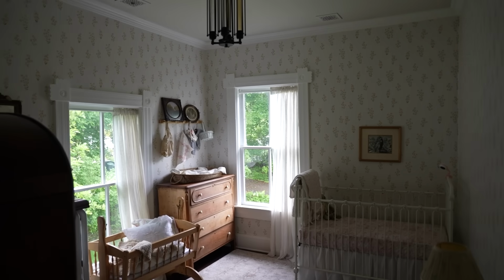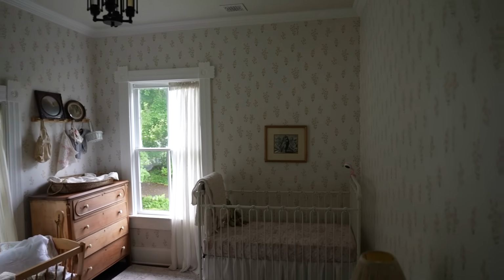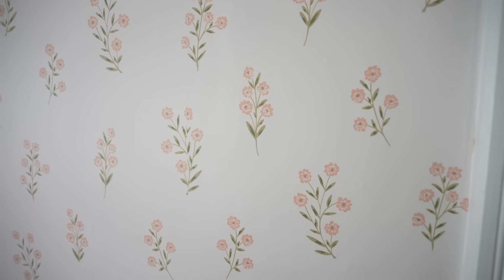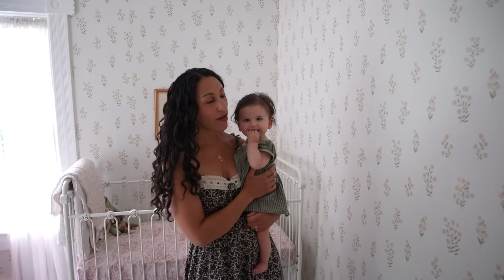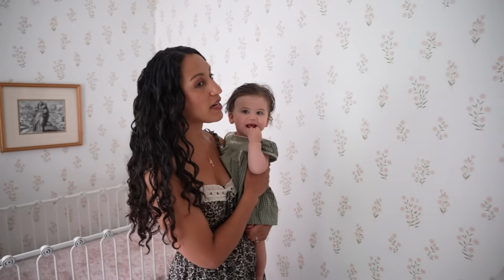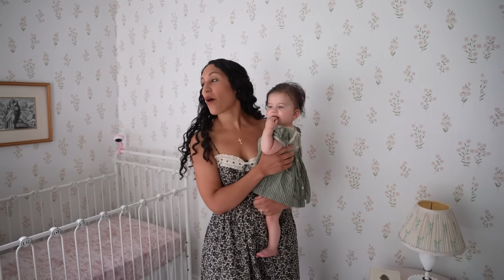I love this room so much. It is my favorite room in the house. I did add the wallpaper, and it's new. It's peel and stick, but what I love about it is the company, it's called Love versus Design. They allow you to customize the colors. And so I wanted to do a little bit more of a muted, almost antique look. And I found that through Love versus Design, and I had a lot of fun putting up all the paper in here. The crib, new, but it looks old.